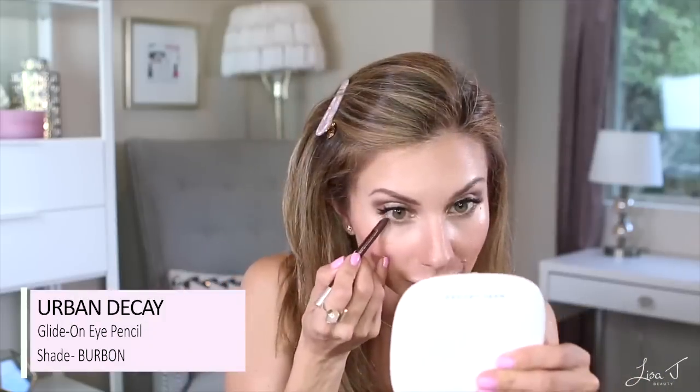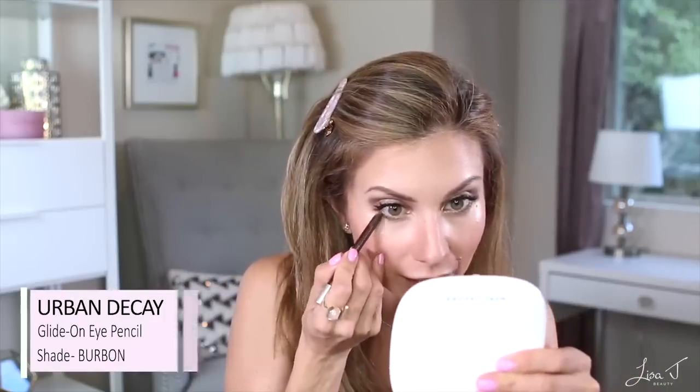Next, I'm going to line the lower lash line with a chocolate eye kohl pencil. This one is by Urban Decay. I'm just going to run it on my lower lash line, from the outer corner about halfway over. What I'm going to do is smoke that out with a little shadow.